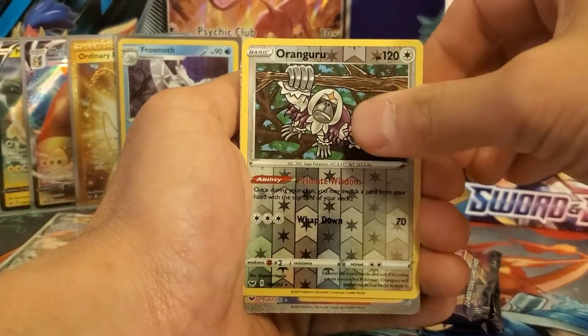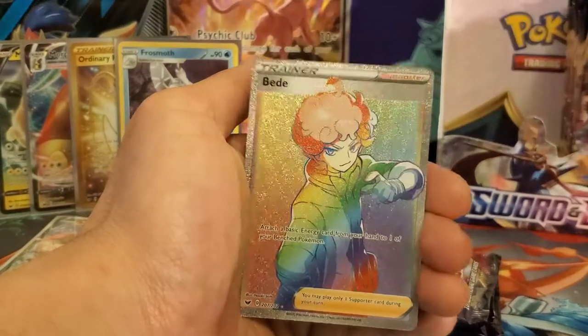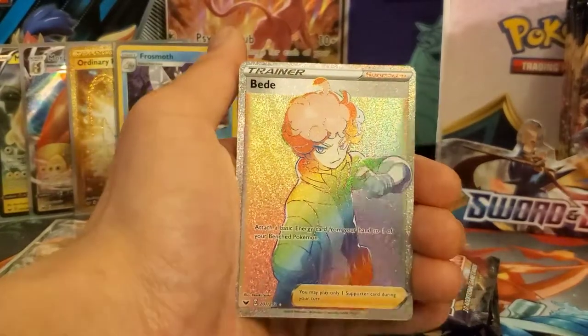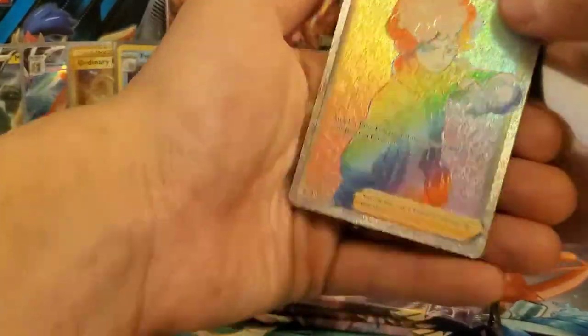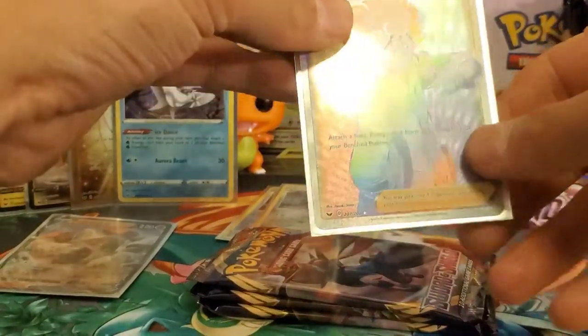And holy cow, look at that. What is that? Is that a hyper rare? Oh, hyper rare Bede, man. I have this one already. I pulled this one in my last booster box. My only other one of Sword and Shield, but Bede or Bead? No, I don't know how you say his name, but man, that's a rainbow rare.